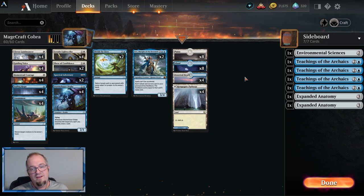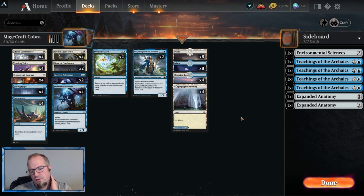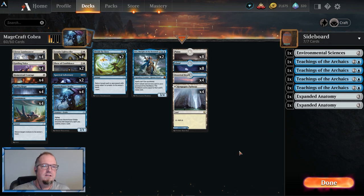Okay, then we have just some lands. I have no manlands in here. You could throw in maybe a Cave of the Frost Dragon or something along those lines. I didn't want to throw in manlands. I don't want to throw in manlands every time. I don't know why, I just don't feel like it.